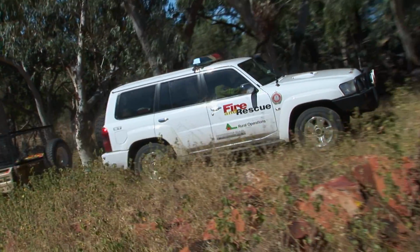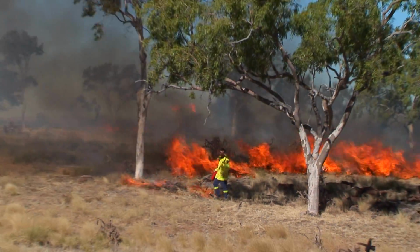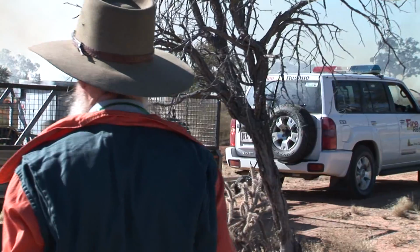Conditions for last month's burn are rare, and Larry Lewis from the State Rural Fire Service was on hand to assist and gain a better understanding of the management of cactus using fire. The wind speeds today are great to work, especially with opening up this area. But it's different techniques for different types of country. This fire here would not work in another bioregion type landscape.